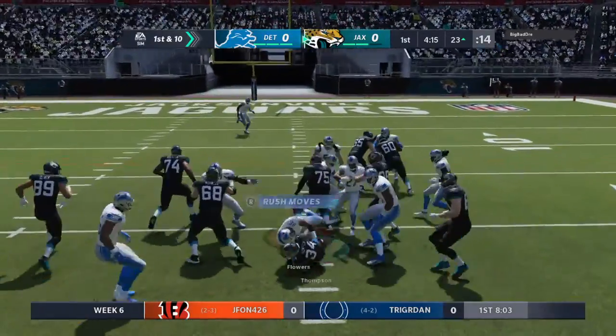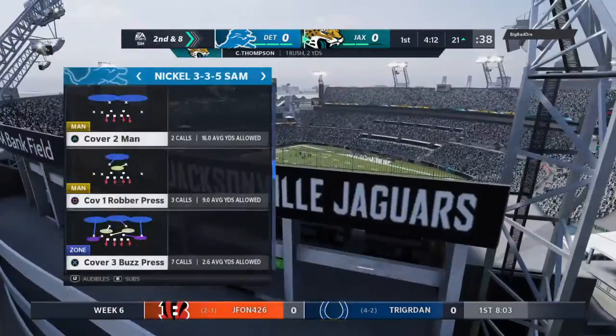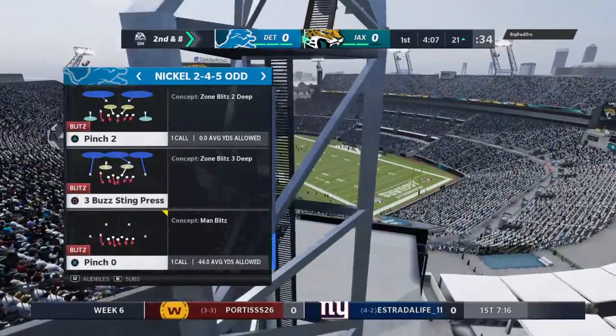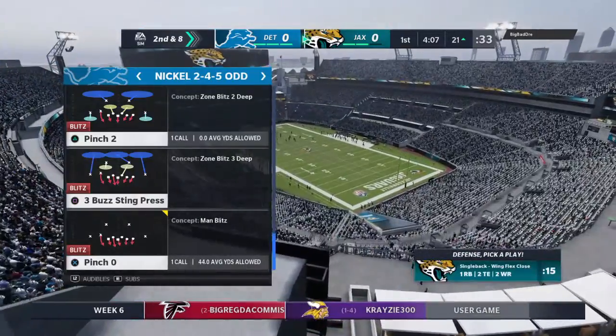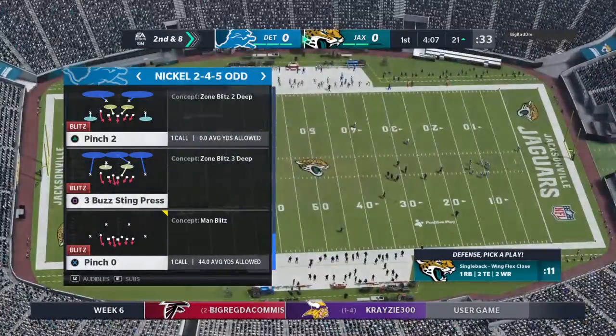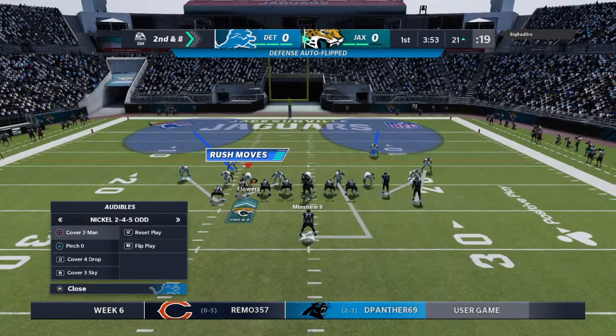A 1st carry now for Thompson. He is taken down at the 21 after a short gain of 2. Well, any lane that might have been open there was closed pretty quickly, and that was because the defensive front, they won that battle at the point of attack at the line of scrimmage. They used great leverage, held their spot, and stacked him up.